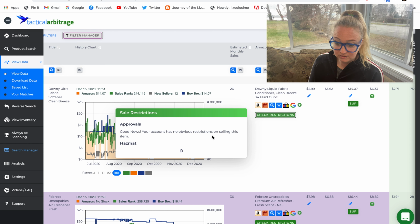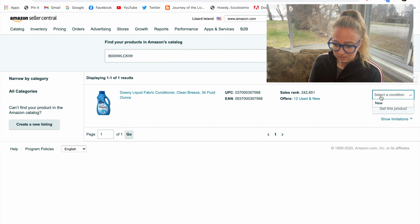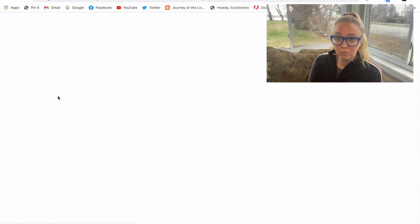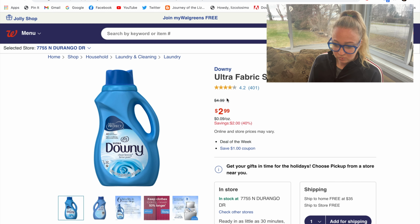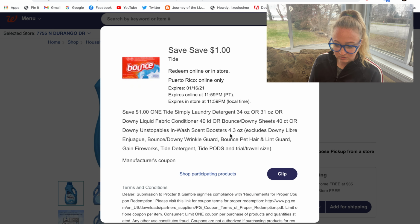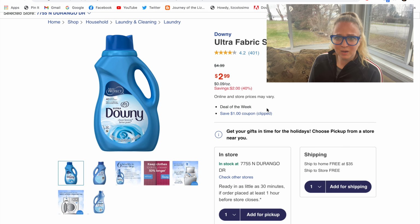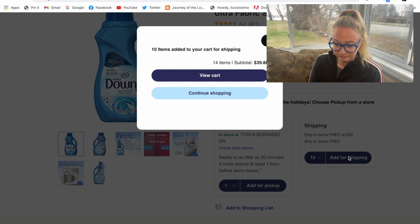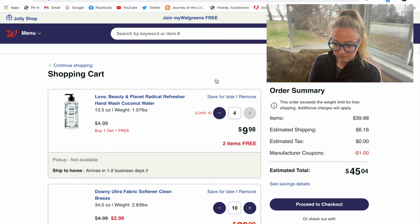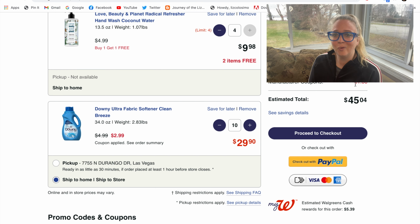According to this, I am able to sell this. I will double check Amazon and make sure. So I can sell this product new. It's a 34-ounce. Now I want to double check the Walgreens listing and make sure that is 34 fluid ounces. It's normally $4.99. It's on sale for $2.99, and there's a save $1 coupon. I guess I'll take that. Does that make it $1.99? Because that would be crazy. So let's ship it. Let's see if we can buy 10 of them. I don't know if it's going to let me. View cart. So it did let me buy 10 of them at $2.99, and then it took $1 off. That's okay.